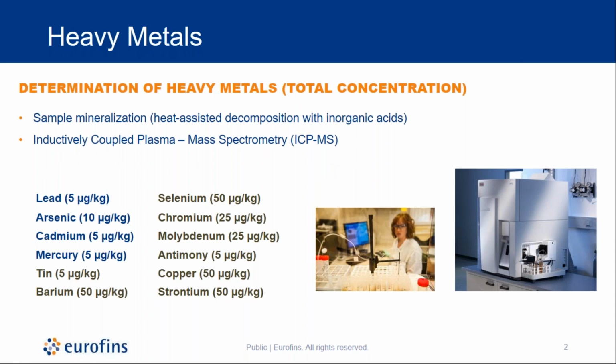The typical heavy metal analysis workflow includes thermal decomposition of the organic components of the sample with the use of inorganic acids and other reagents. This process is called mineralization, and this is followed by a dissolution of the residues in a suitable solvent and analysis by the ICP-MS technique, which stands for inductively coupled plasma mass spectrometry. This approach allows determination of total concentrations of individual heavy metals down to low ppb levels, even in highly complex samples, including botanical dietary supplements and ingredients.